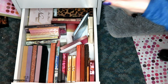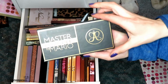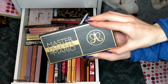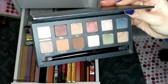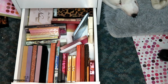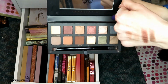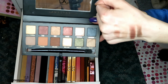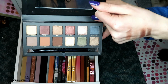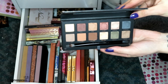That being said, my Anastasia Beverly Hills Master Palette by Mario, I'm finally going to declutter it. I loved it when I bought it, as in I was so very excited to own it. However, as we can see here, I've gotten a few times use out of it, nowhere near enough for how much it cost. Is there such thing as being a shimmer snob? I want my shimmers to be impactful. These are pretty. Impactful? Not so much. Truthfully, that's why I don't reach for these. I want impactful shimmers. So I'm going to declutter this.